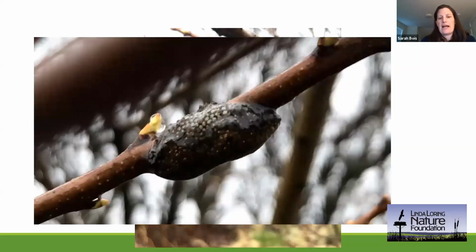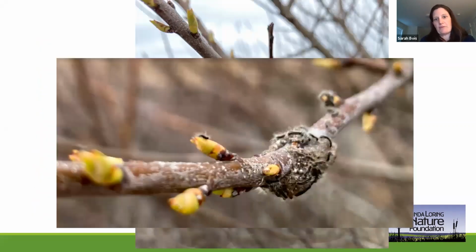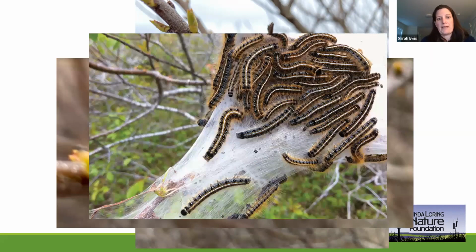Here, a close up. As the temperature warms, the black outer casing kind of fluffs off, and you can see the white eggs underneath. And then this is like May of last year, so early May, the caterpillars hatch. These are the tiny baby caterpillars, very sensitive to temperature. And this is what they become by like end of May to June. There'll be these tent caterpillars. These are highly studied as kind of canaries in the coal mine for climate change, because they are so responsive to temperature.